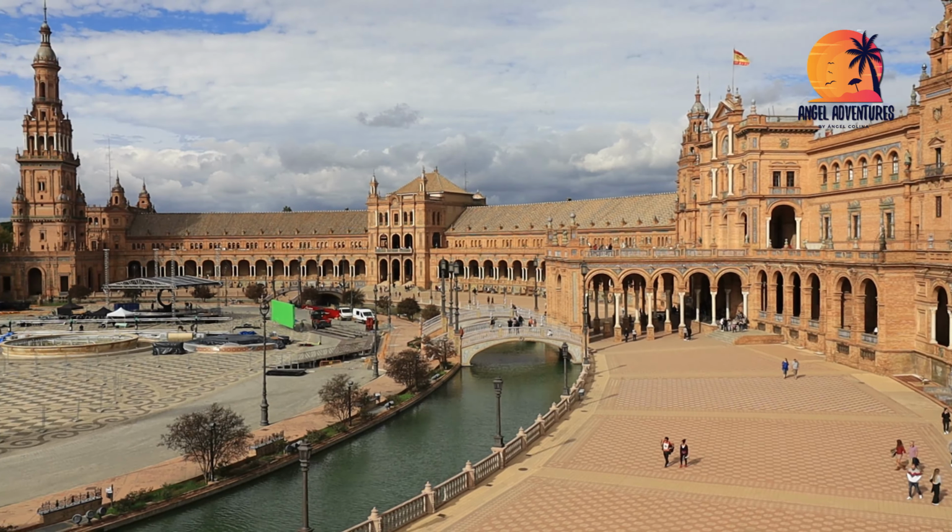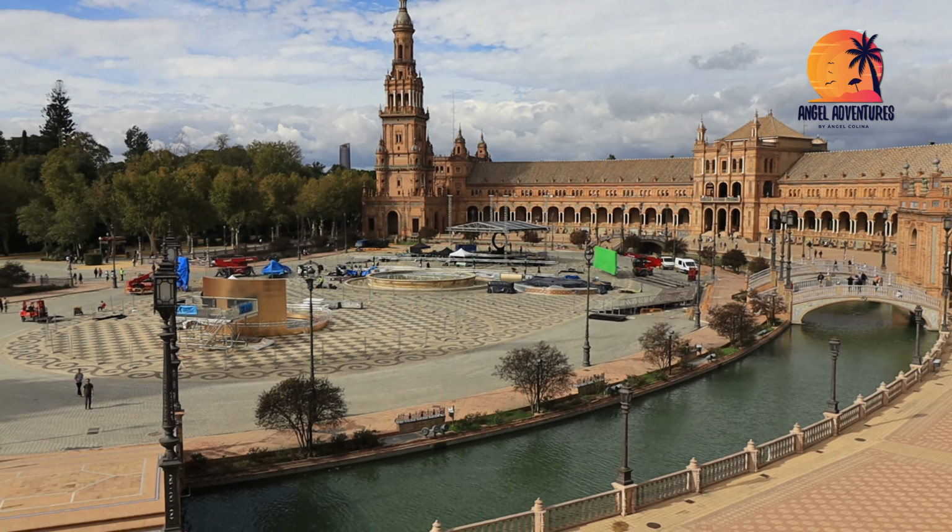Welcome to La Plaza España, Sevilla, Spain.